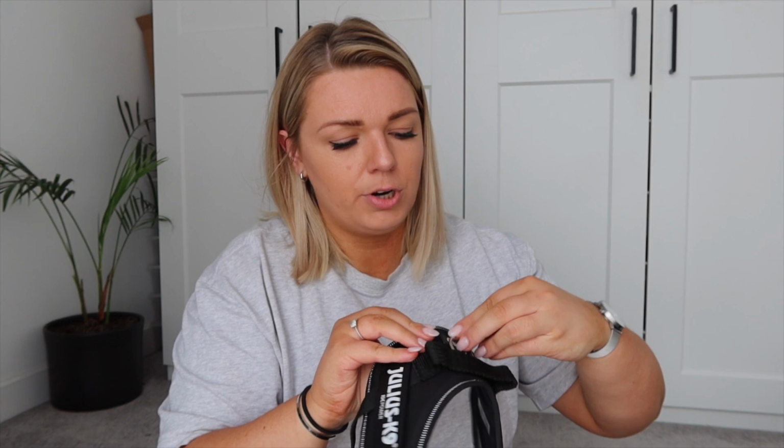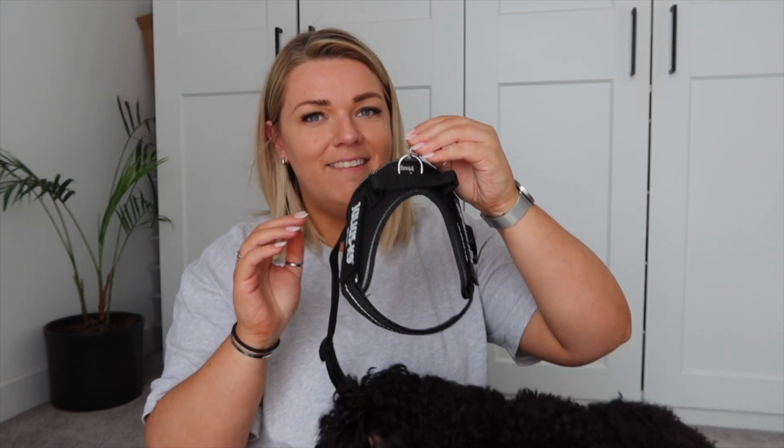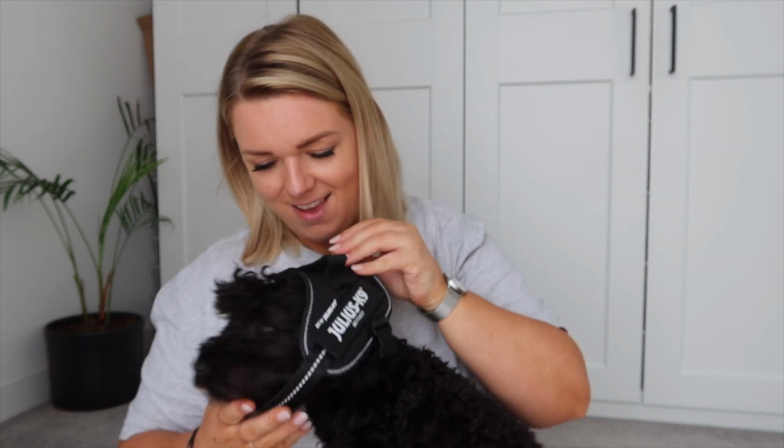I'm trying to hide his ID tag. Oh, I know. Do you want to model it? But it has a really good size loop as well. There you go. Oh dear. Yeah, so I thought they came out quite big.